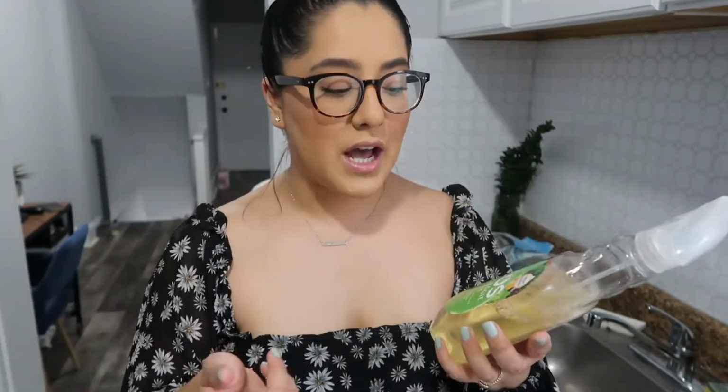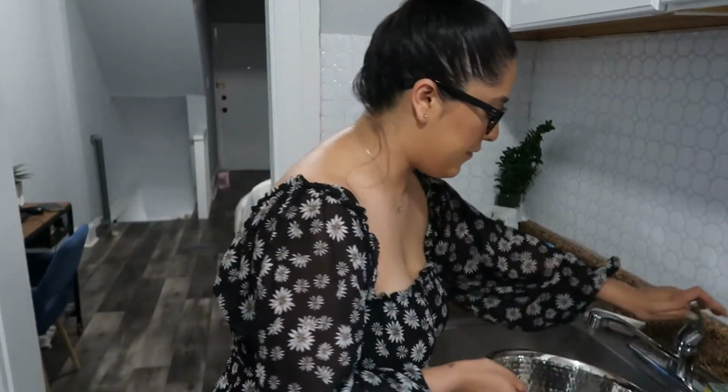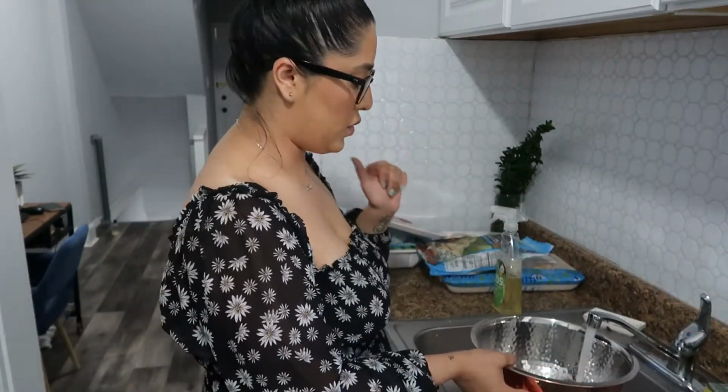The reason why I got this one and not the one that I originally had was that I wanted to try something new. And not only that, but they didn't have it at my local supermarket. So yeah, I got this one. The first thing I'm going to do is fill some nice cold water in my bowl.